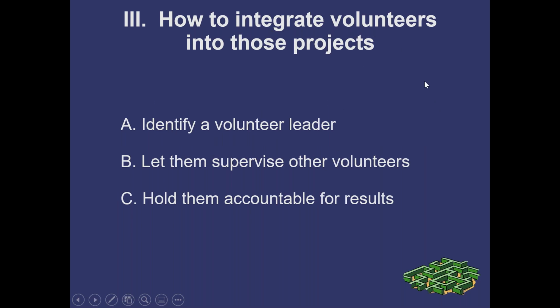So then the next question is how to integrate volunteers into those projects. Many of you have had the experience of saying to somebody in your organization, oh, I have a volunteer who wants to help you, and having that person roll their eyes. Oh my God, please don't stick me with a volunteer. Well, one of the best ways to handle that is to have more than one volunteer work on a project. And out of that group of volunteers, even if the group is only 3 people, you identify someone who is able to organize the project and supervise the other volunteers.